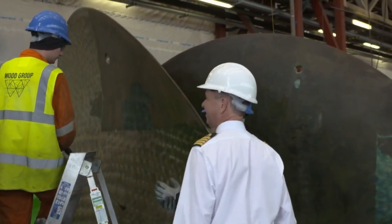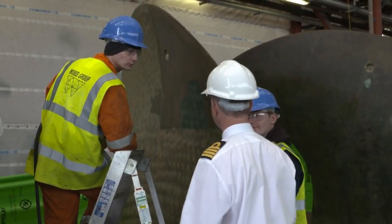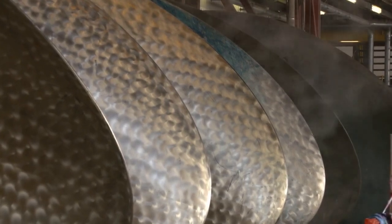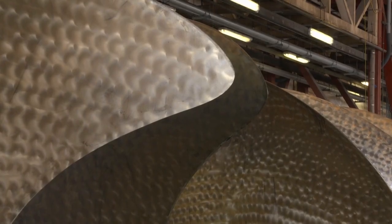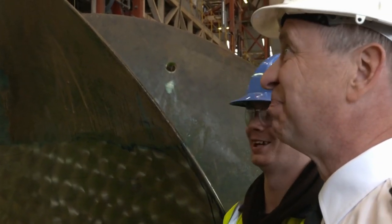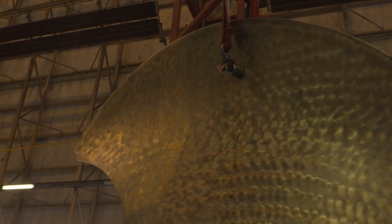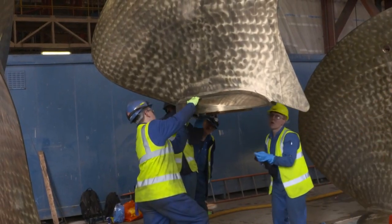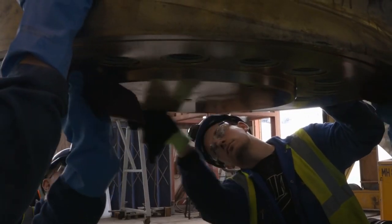Hi guys. I'm the captain of the ship. I thought I'd come and say hello and say thanks very much for what you're doing. Yeah, they're sort of a work of art, aren't they? Yeah, definitely. They're beautiful. Well, when we see a sail, I'll think of you two. Thank you very much, sir. There we go, you see. So nice and clean. We like clean propellers because clean propellers mean more power, more speed. So thanks, guys. Good to see you.